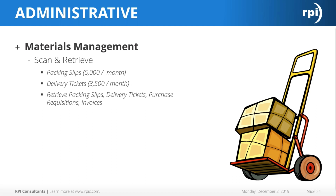Then the materials management department. They are mainly using OnBase for scanning and retrieving. They currently receive over 5,000 packing slips a month, over 3,500 delivery tickets a month, and they need to be able to retrieve these packing slips, delivery tickets, purchase requisitions, and invoices. So you'll see that they're kind of overlapping with some of the documents that accounts payable looks at, and that's all by security.